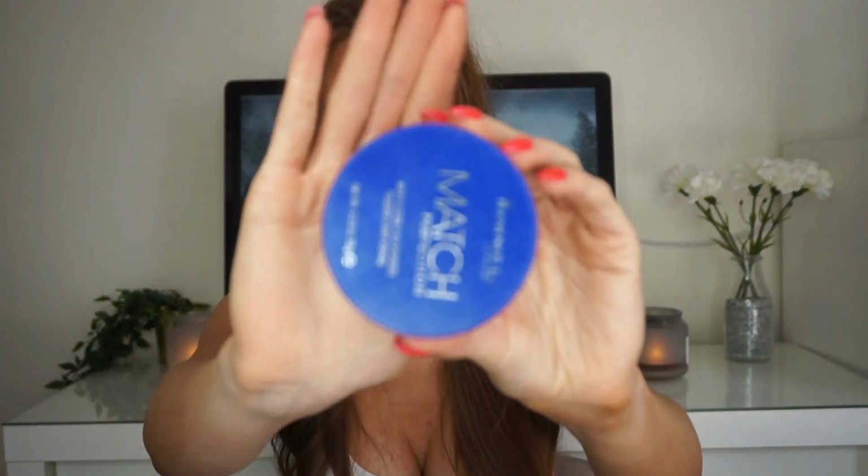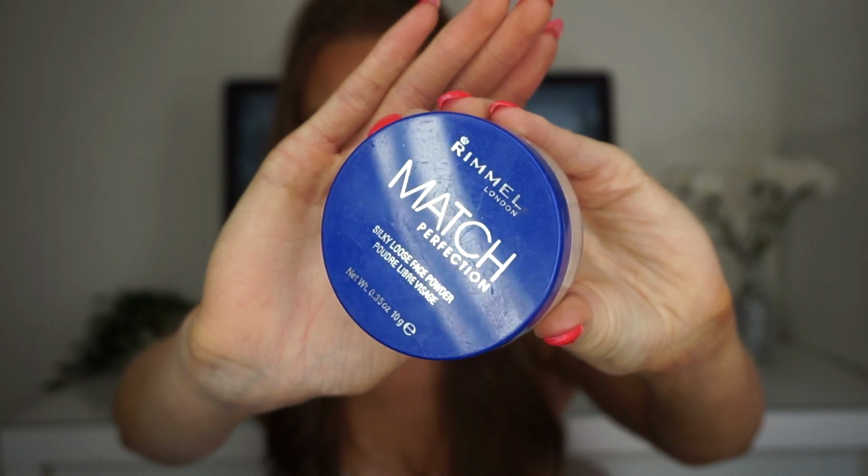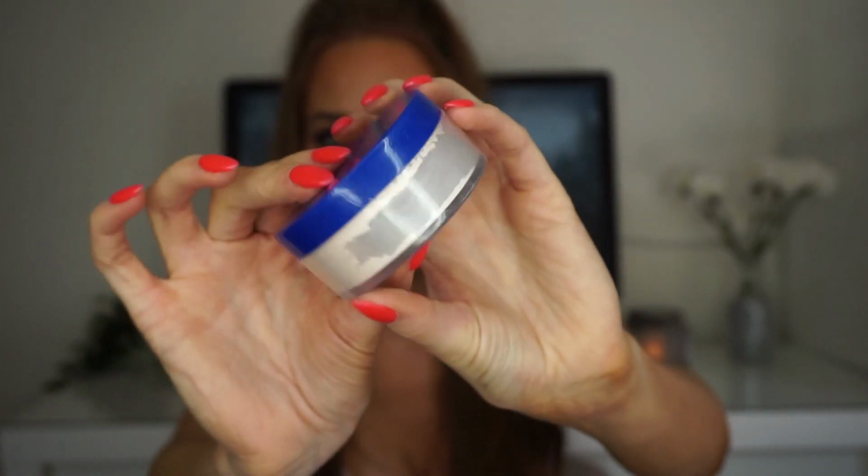So yeah, then I just have my powder. This is the Rimmel Match Perfection. This is just a translucent powder. I find this is amazing. I do want to try the Laura Mercier, I just haven't got around to buying it yet because it's a bit expensive, and this is just a very good cheap alternative. It doesn't give you flashback either, which I love.